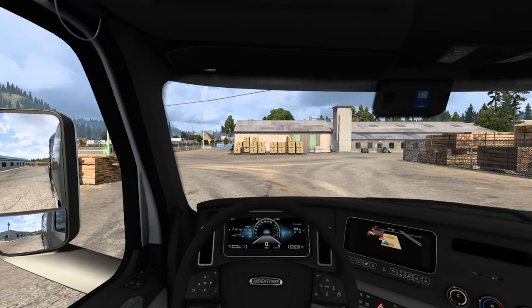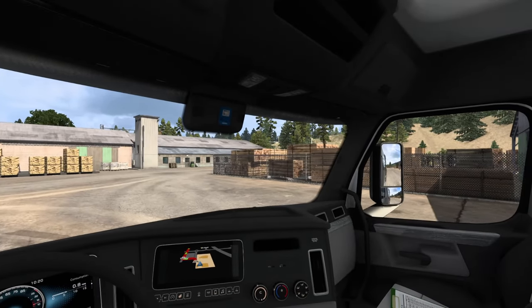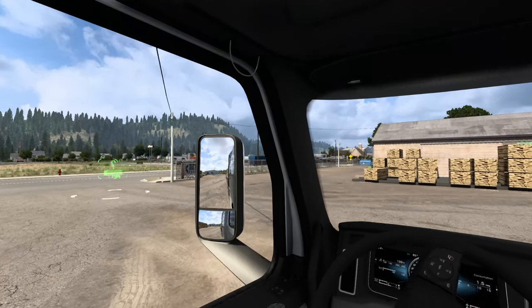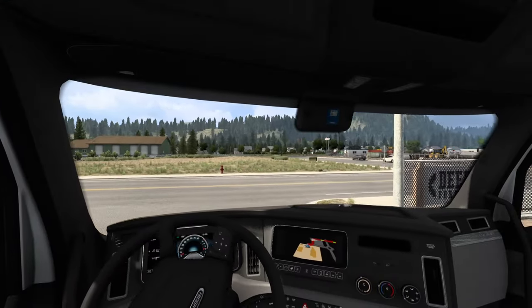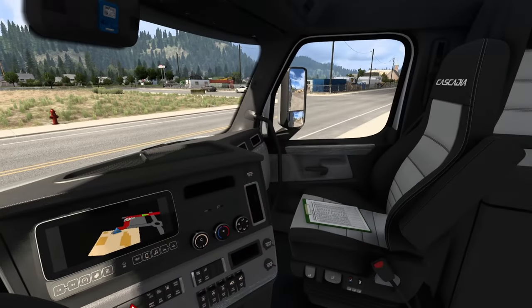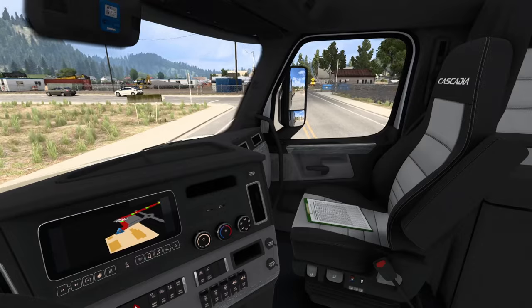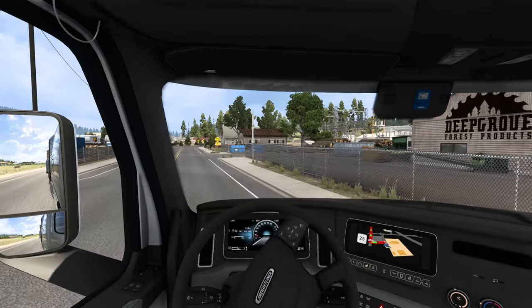I am just using standard ATS sounds today. No mods, of course, because this is my first look here on update 1.44 open beta here on ATS. Hopefully everyone is doing well. I certainly am. I am very, very excited to be checking out this open beta here on ATS. If you haven't seen my ETS 2 version, go check that out because it was really nice to be able to get to know some of the features that are even the same here in ATS.